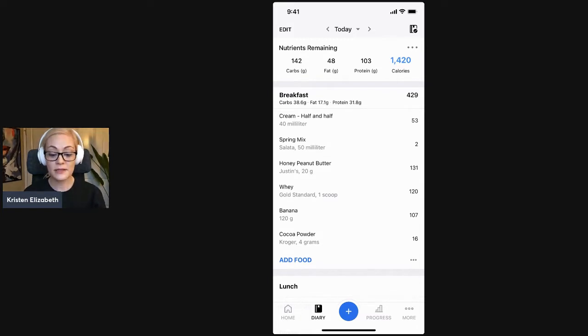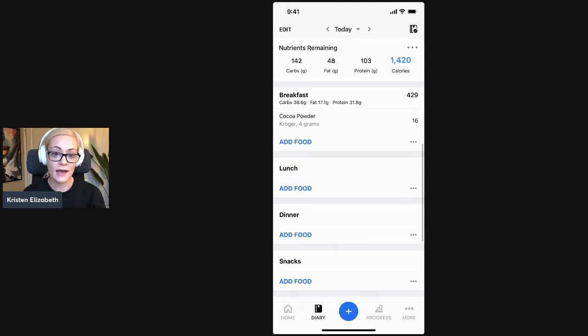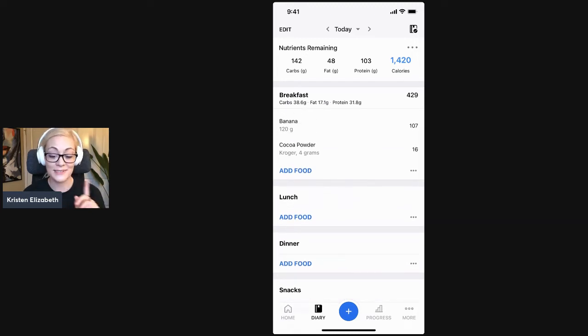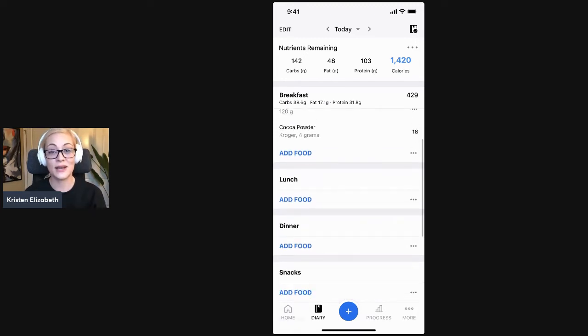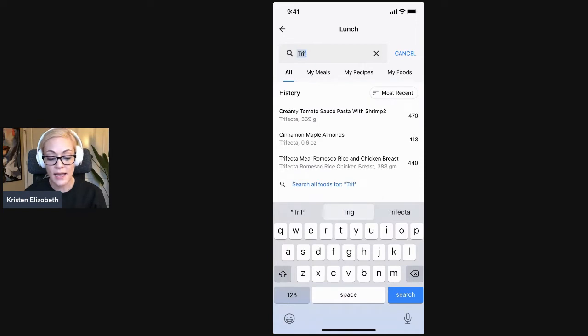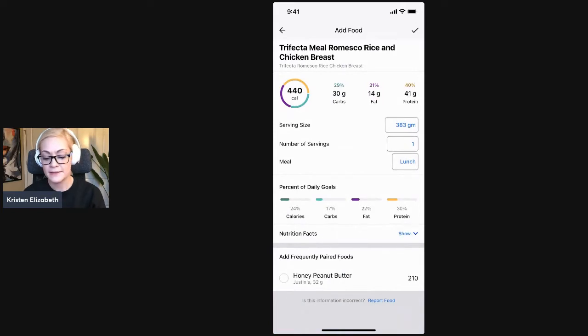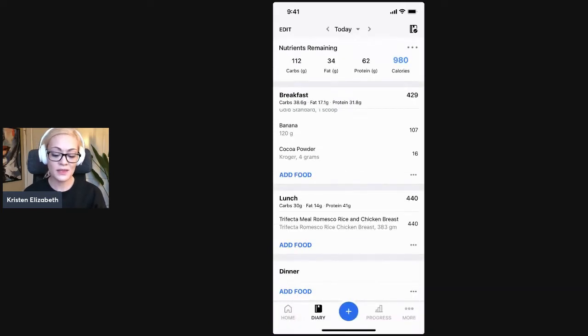Okay, so this is literally what I'm gonna eat for today. Okay, so I don't have any rotisserie chicken, which is rare for me. I have a lot of trifecta meals right now, and so that's what I'm gonna eat. I am just going to pick. Oh, actually, I think it is this one. Okay, cool. So I'm just gonna pick this one. They're pretty high calorie, so sometimes I actually eat half or I share it with my kiddo.